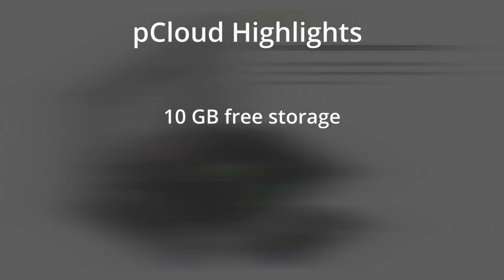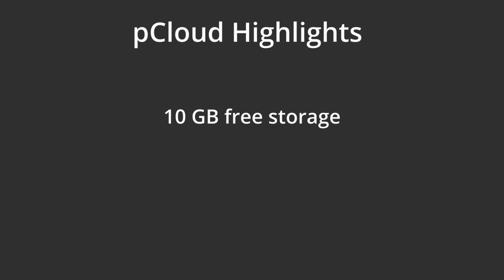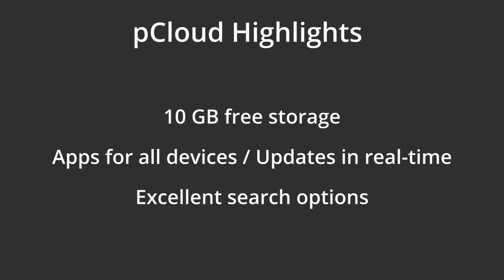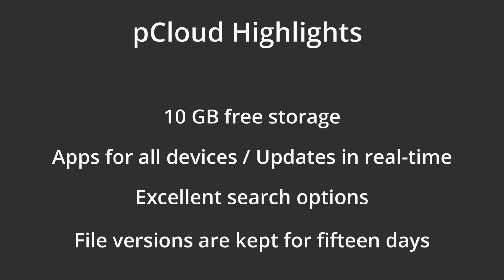They offer good search options in the form of a search bar at the top of all apps, where you can search by name of the file or folder, or by the file type. File versions are kept for 15 days.